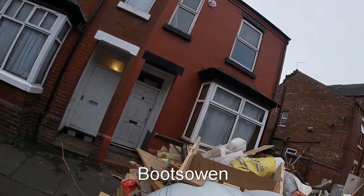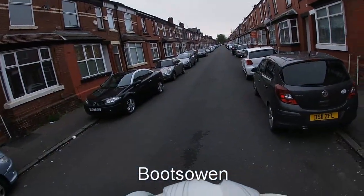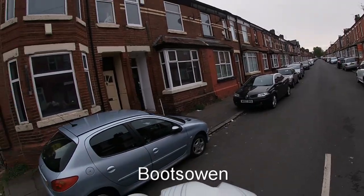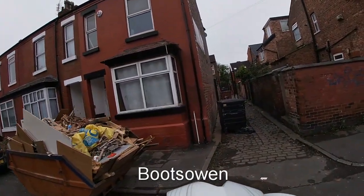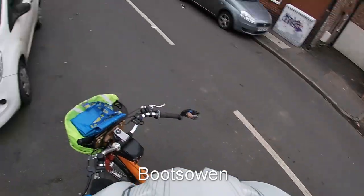Bit of stairs. Don't see anything great in there. Look, that wheel went squeaky. Yeah.